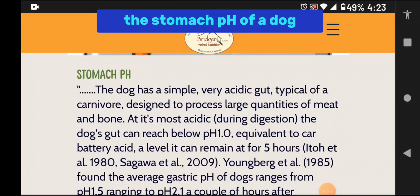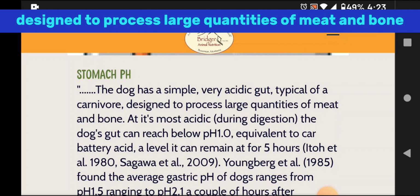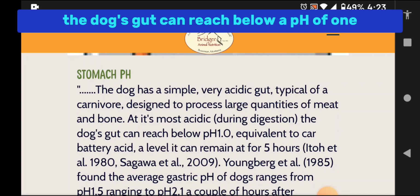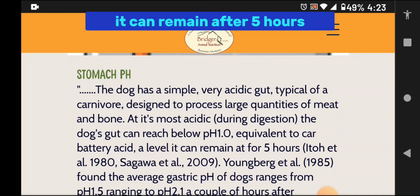The stomach pH of a dog. A dog has a simple, very acidic gut, typical of a carnivore, designed to process large quantities of meat and bone. At its most acidic, during digestion, the dog's gut can reach below a pH of 1, equivalent to a car's battery acid, a level it can remain at for 5 hours.